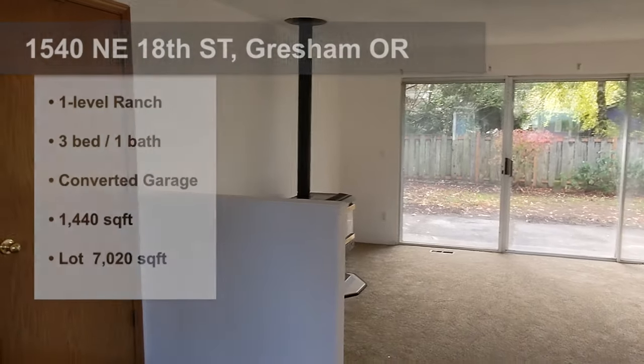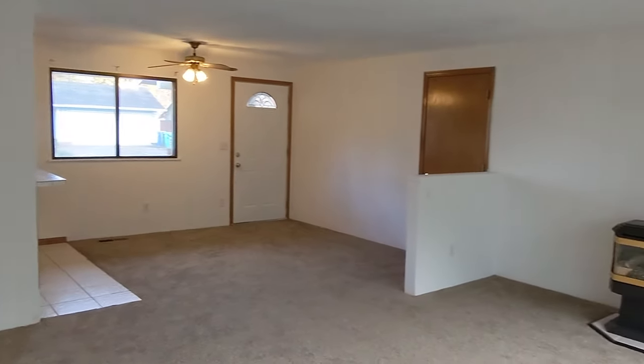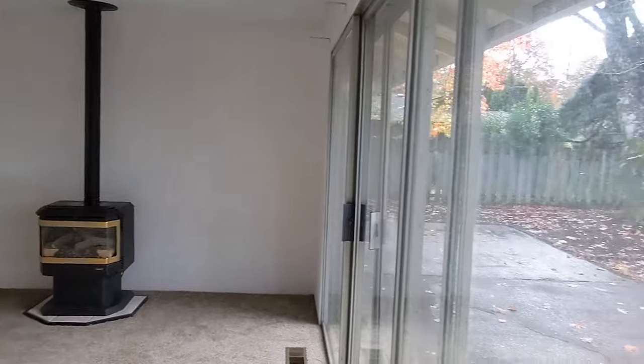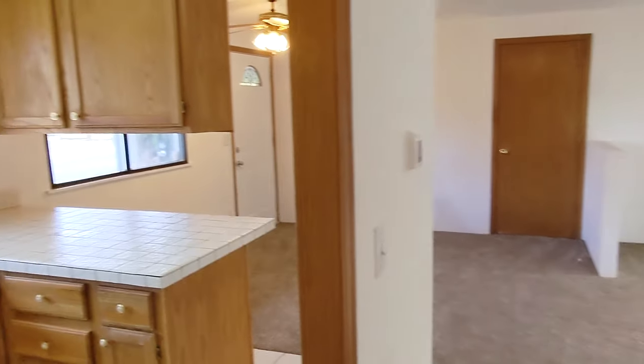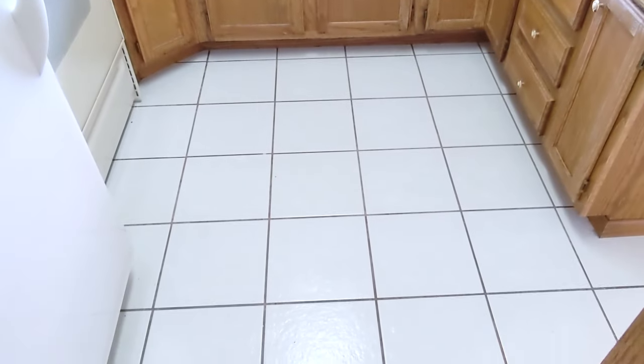When you enter, you're greeted by a large living room with wide sliding doors to the backyard patio. You'll also notice right away that the home is move-in ready, with new carpet and new interior and exterior paint.